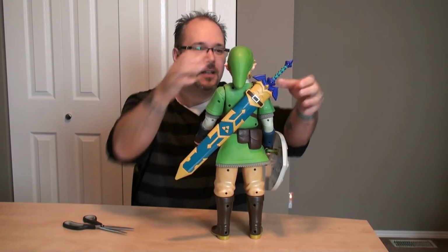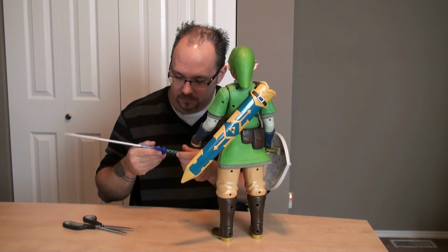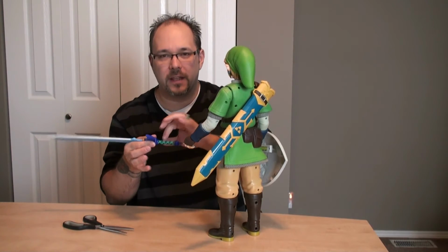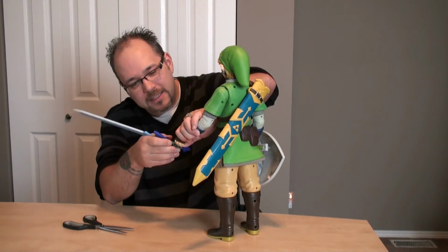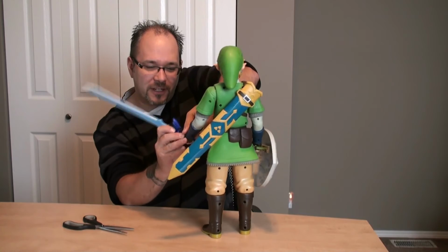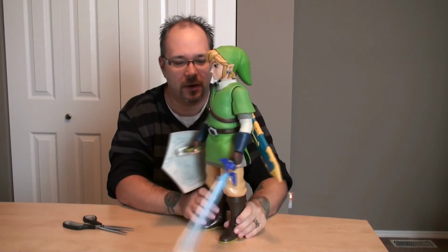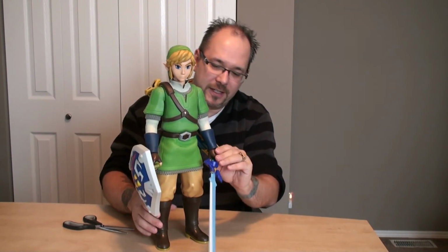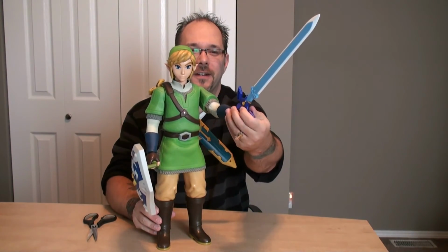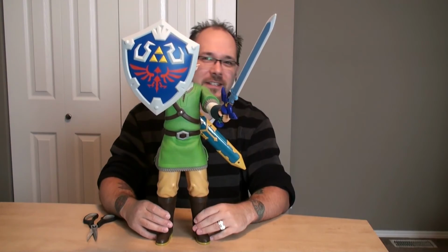Let's see how easy it is to get the sword into his hand here. The hilt doesn't come off, which is typical of a lot of collectible swords for figures. Usually part of the hilt will come off so you can slide it into his hand. That doesn't seem to be the case. So unfortunately, this is going to be another force job here. You've got to bend his rubber fingers out of the way to squish this in. And again, without any real proper articulation in the elbows, he's got his 'I'll just point this anywhere' pose. But at least it goes really well with his 'I'm going to hold a shield in front of my face' pose.